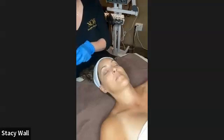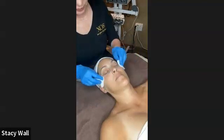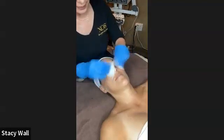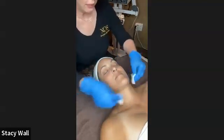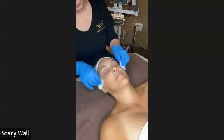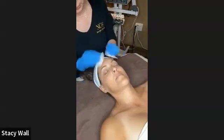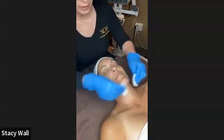The one thing I really like about Jet Plasma is the ability to be able to work underneath and very close to the eyes and nose. And you can work on every body part. Today, we're just going to do her face, and we're going to do both sides of her face. We're not going to do her neck, but that is another thing that you could actually add on, but that's another 10 minutes for doing the neck.